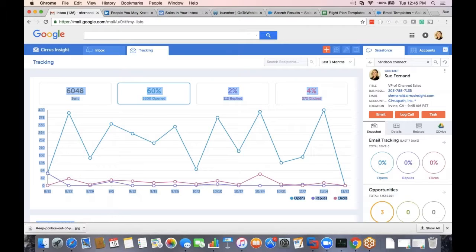The other thing that we do have too is an analytics package that can be loaded into Salesforce, so that you can see how much adoption is increasing by using Cirrus Insight. So it kind of is a great way to easily cost justify the app.